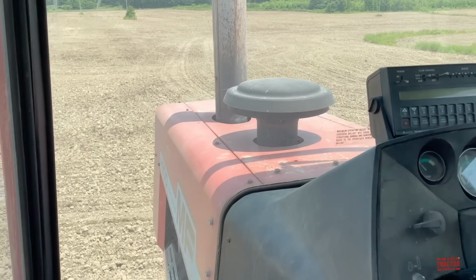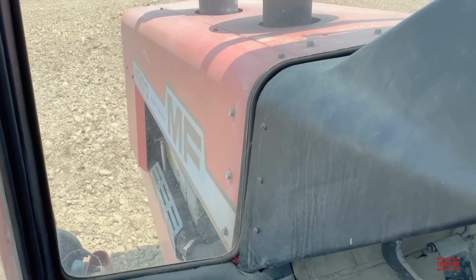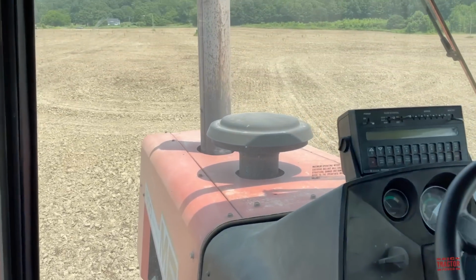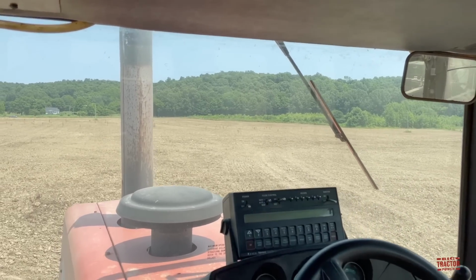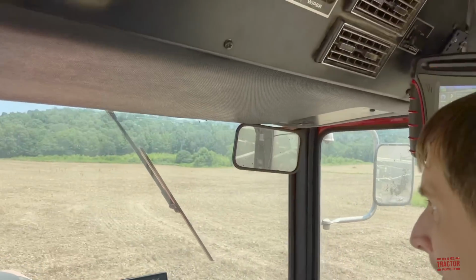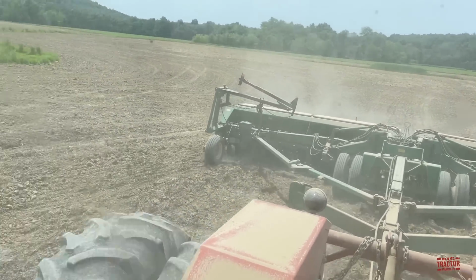Up in the cab of the Massey Ferguson 4900, and we can see that Cummins 903 V8 from the operator's perspective. As Dustin was saying, it's a very roomy cab. Good visibility, especially for a 1980s tractor. Big front window, side windows, and of course, a big back window. We can see that 30-foot Great Plains Solid Stand drill.